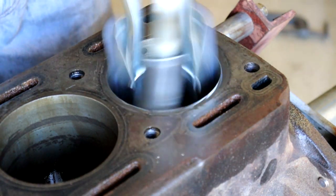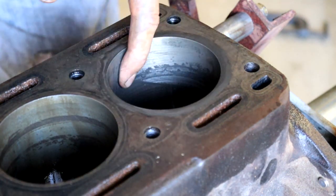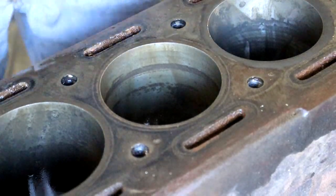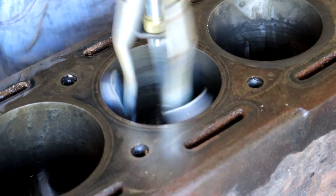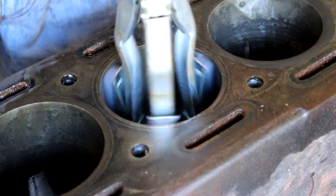And then here I'm just using a honing tool that we bought just to kind of clean it up as much as we can. Again, this is already bored over to the maximum size, so we can't actually bore it out any more, but we're doing the best we can with what we've got here.